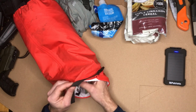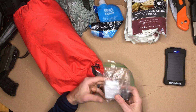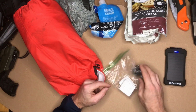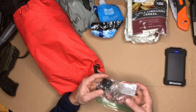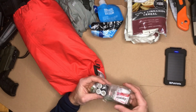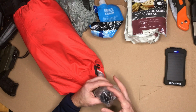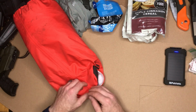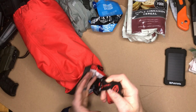Of course, and this stuff is normally on the top, but again, I've just done some rummaging through here. But I've got some spare batteries for some of the flashlights you're about to see. So I have them compartmentalized in these Ziploc bags, but I've got 8 AAAs and 4 C123 batteries. And those are for these headlamps.